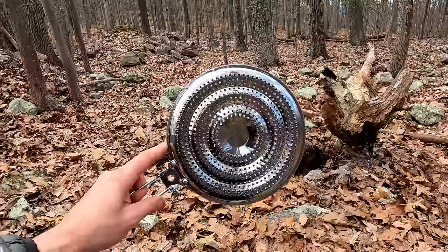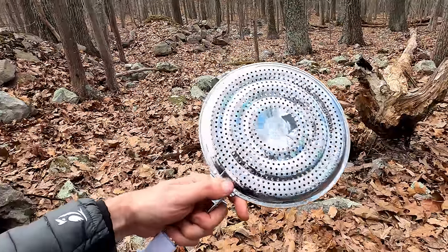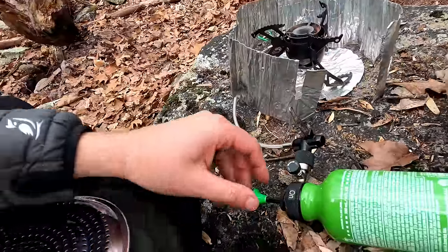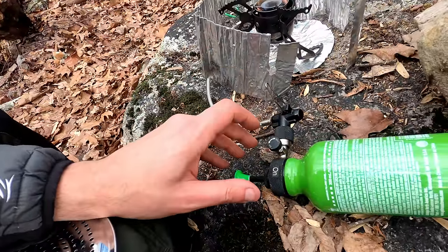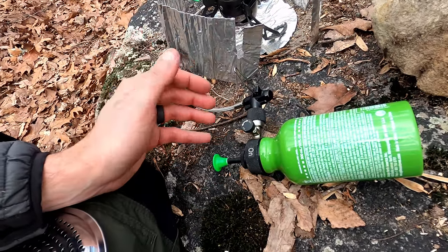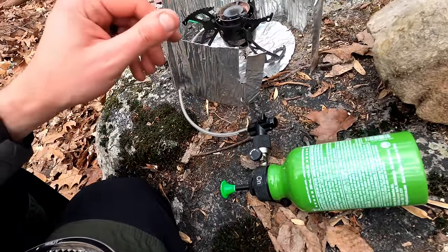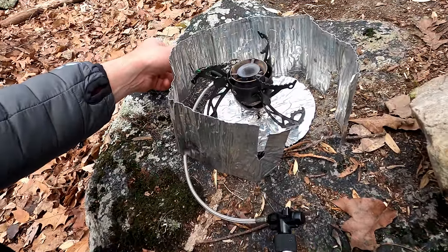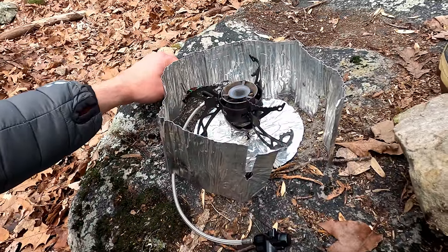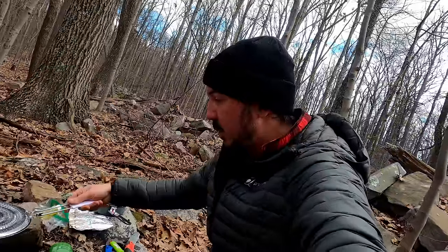Piece of gear, this diffuser. It's supposed to be good for cooking the bread, so this should spread the flame around once I get that to settle down. I'm running white gas, a little overkill for these conditions, but it works. White gas is good because it can go down to below zero and still work, but in my case I already had it set up from the last trip in New Hampshire. So I just brought it along with me, and I thought it would be better for simmering. We'll see how it works with the new diffuser.